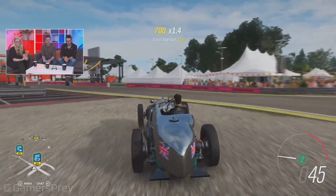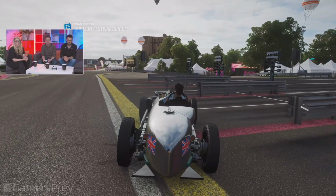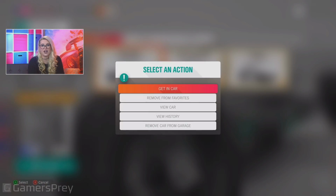All right, shall we take a look at another car? Yeah, we can do. Should we go from one British high-speed legend to another? Yeah, let's do just that. Can you get faster than that? Really? I don't believe you.